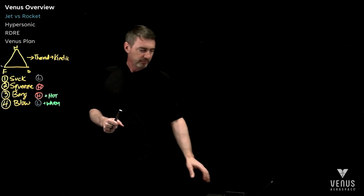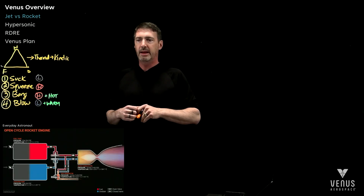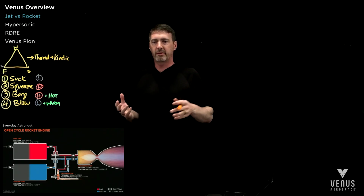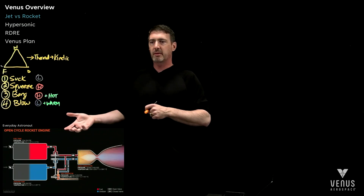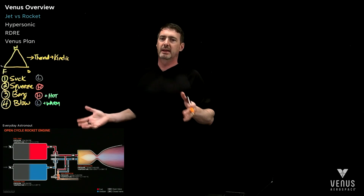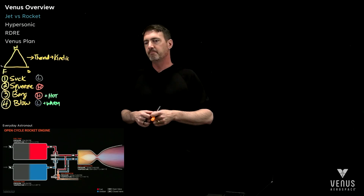I'm going to add here a basic rocket cycle. When we think about rockets, you have to start thinking about the whole process. Last time I drew just the rocket engine, but we need to talk about all the rest of it. You're starting with fuel and oxidizer. By the way, Everyday Astronaut has some great diagrams and explanations of a lot of this if you want to go a little deeper.